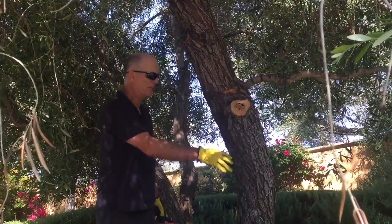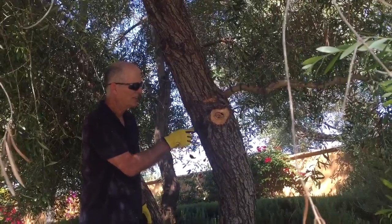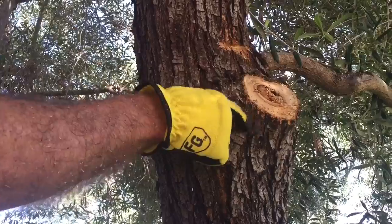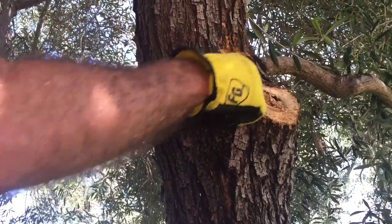Now we took this big branch off. I made a nice clean cut. In fact, I don't know if you can even see this water dripping out of there. Can you catch that? Well, most of it's gone now. Okay, a lot of times trees will have excess water.